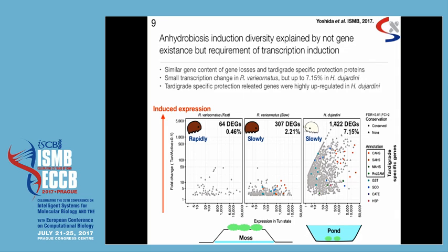So what we think is that the difference in habitat may be the reason for this different anhydrobiosis mechanism, where Hypsibius requires new transcription of anhydrobiosis-related genes, whereas Ramazzottius doesn't require induction, but has constitutively high expression during all their life stages.